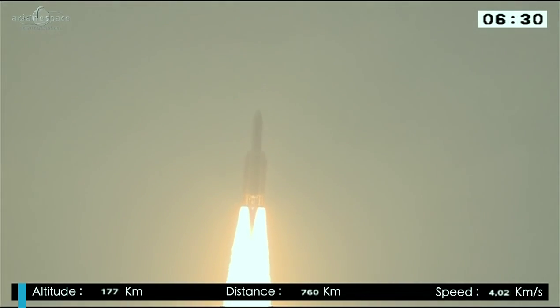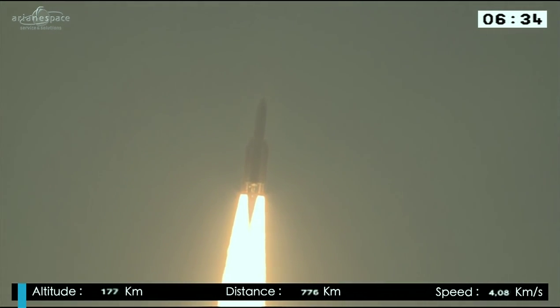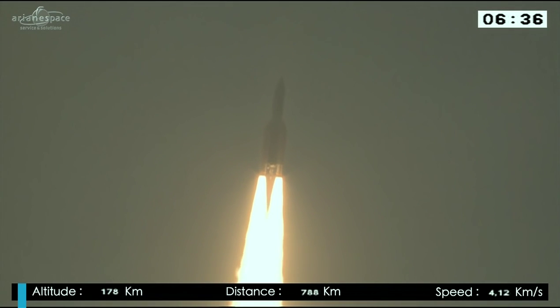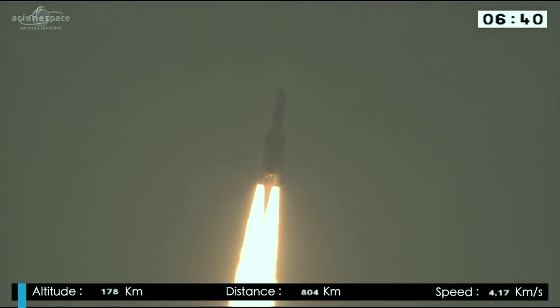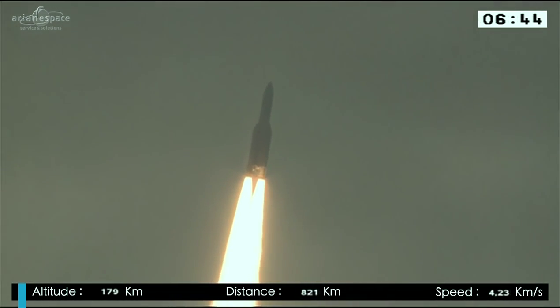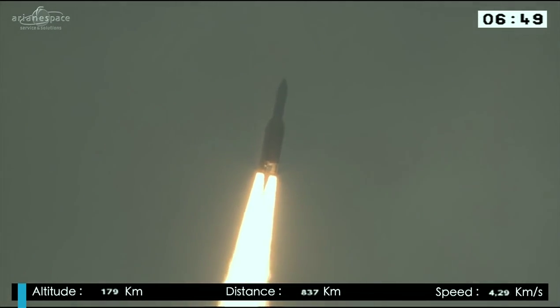The closest observation site is called Toucan, and many of the VIPs are out there now. Toucan is closest to the base, about 4 kilometers. Ariane 5's liftoff there lights up the whole place. I don't know if you've ever seen it from there, but it's really something to watch. We should have more replay shots, including from Toucan, at the end of the broadcast.